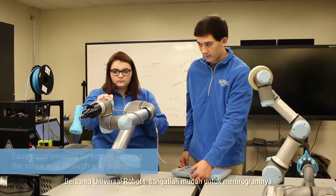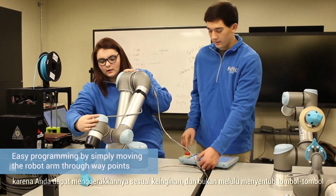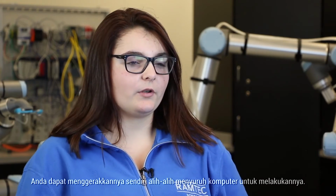With the Universals, it's so much easier to program them because you can move them the way you want them to move and not just touching the buttons and telling it what degree to turn. You can move it yourself rather than having the computer do it for you.